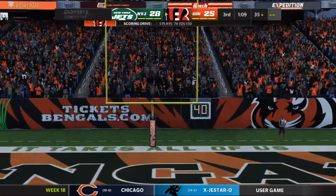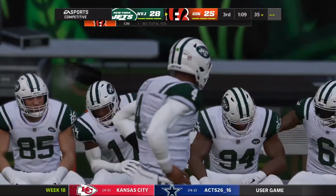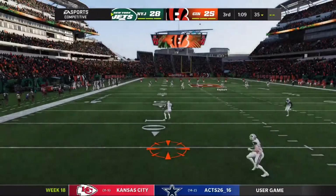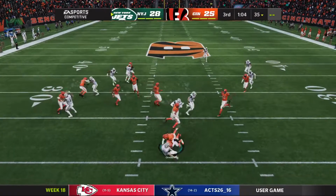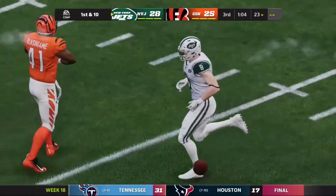Extra point right down the middle. And the lead is down to a field goal. So that drive spanned 5 plays, and it ends with a Bengals score. This one fielded at the 5. And not much happening on the return as he'll get this to about the 23.